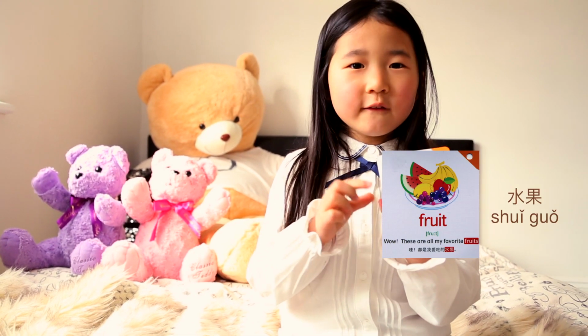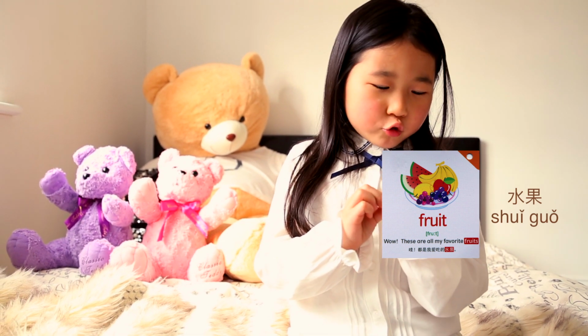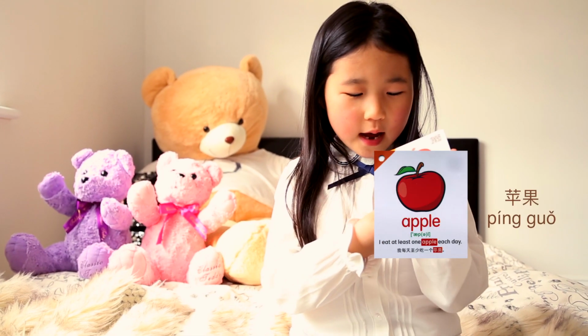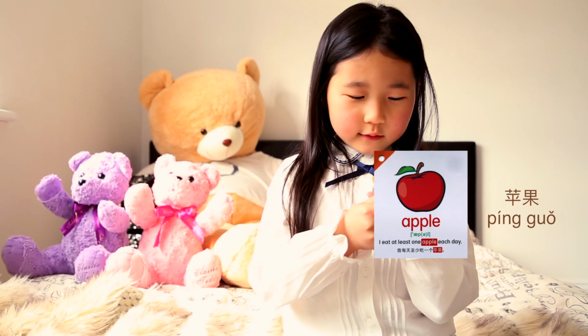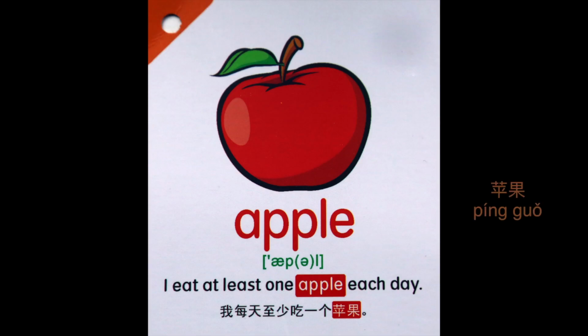This word is fruit. In Chinese, we say it in 水果. 水果, 水果. Wow, these are all my favorite fruits. 哇，都是我爱吃的水果。 This one is apple. We say in Chinese 苹果. 苹果, 苹果. I eat at least one apple each day.